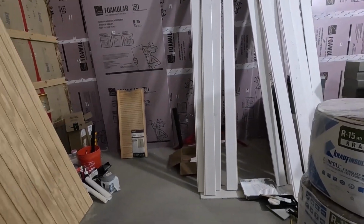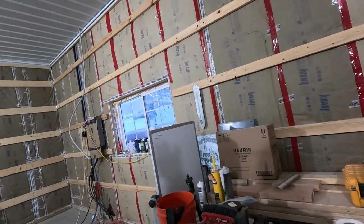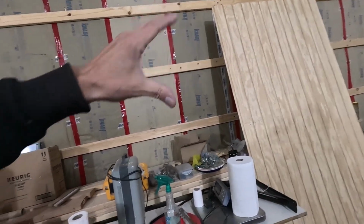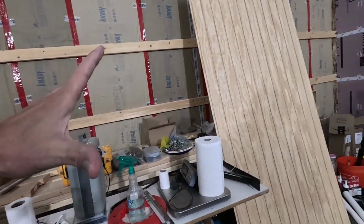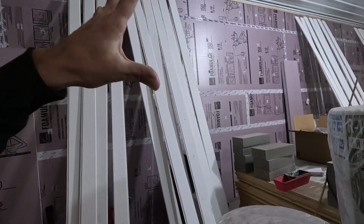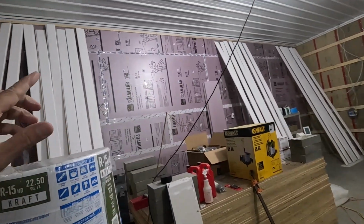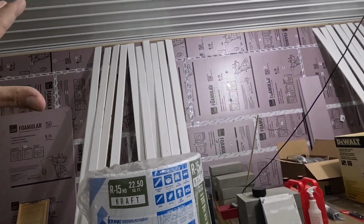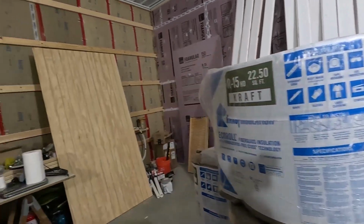Well, for the woodshop build, I'm going to be putting plywood on this entire wall. So everything has to come off of this wall and go back onto the foam wall back there. And I still need to have access to these ceiling boards and this insulation.